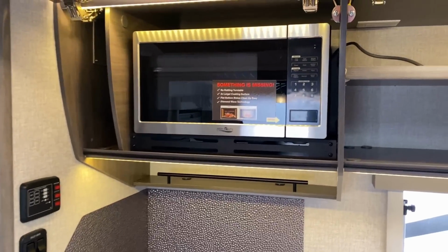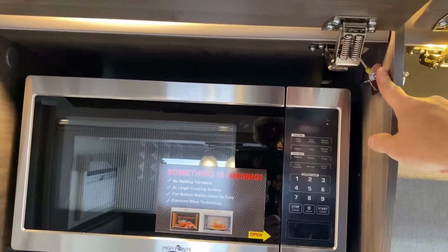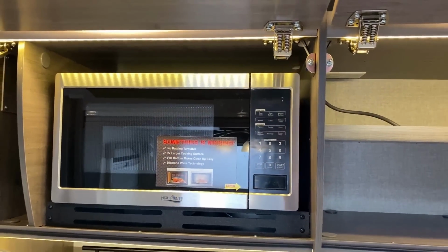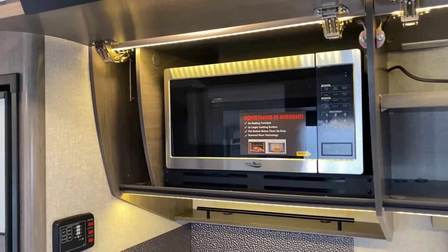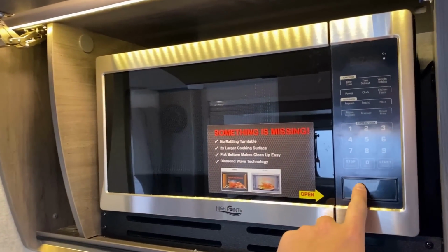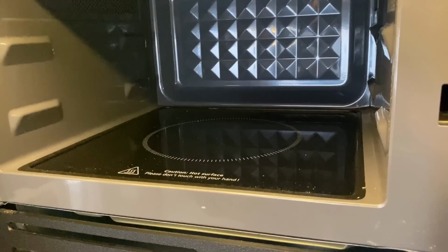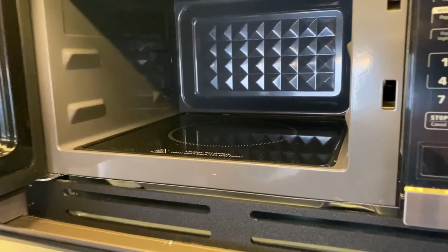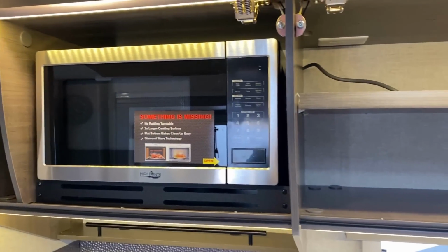Now there's kind of what I'm going to call refrigerator lighting up here in the cabinetry. There's just a little kind of kill switch, so when you open the cabinets, you can actually see what you're doing. And then you're like, oh, so there is kind of a microwave up here. Well, sort of, but what's nice, no rattly turntable. Look at that. That's just another cool, different little thing that they're doing here. I kind of like it.